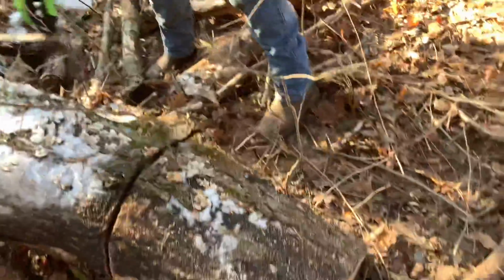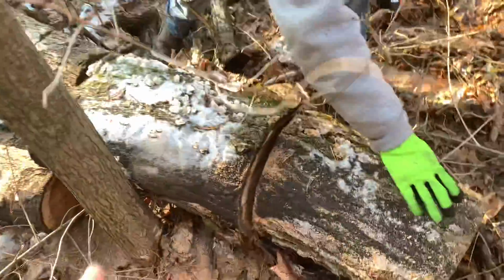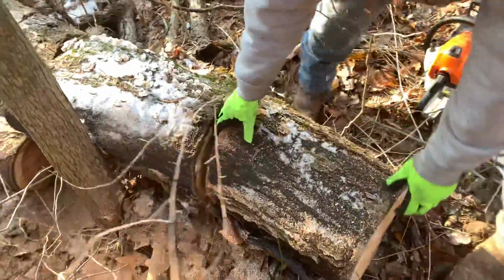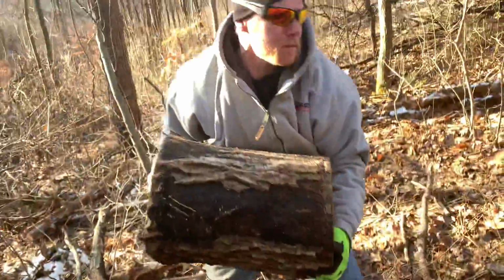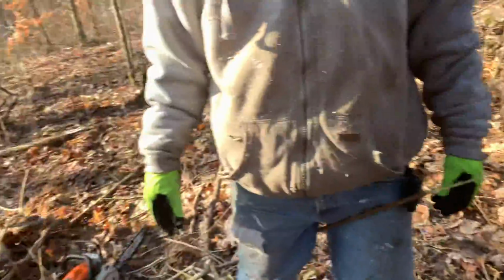I think he's got it now. That piece I just leave, Zach. That big piece. There you go. Look at it. Fix it right up. He does all the heavy lifting. He's not the game player. Look at that. And then they'll just drive the truck right up here and load up.